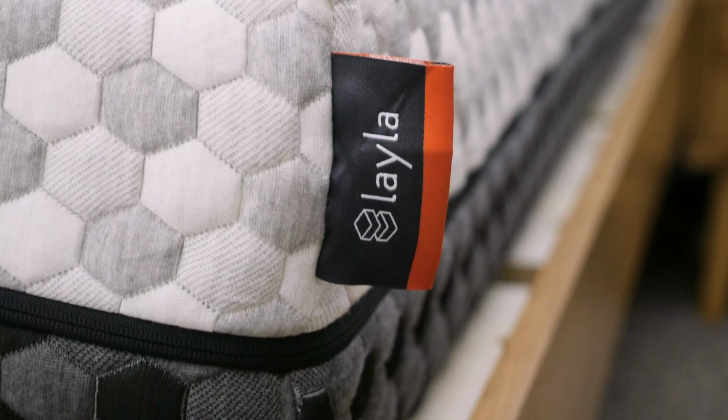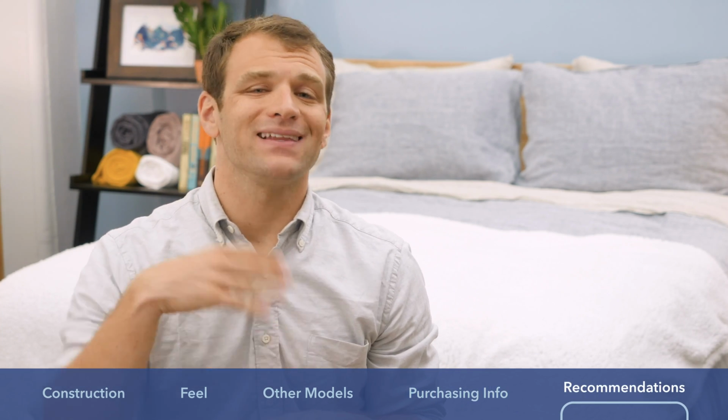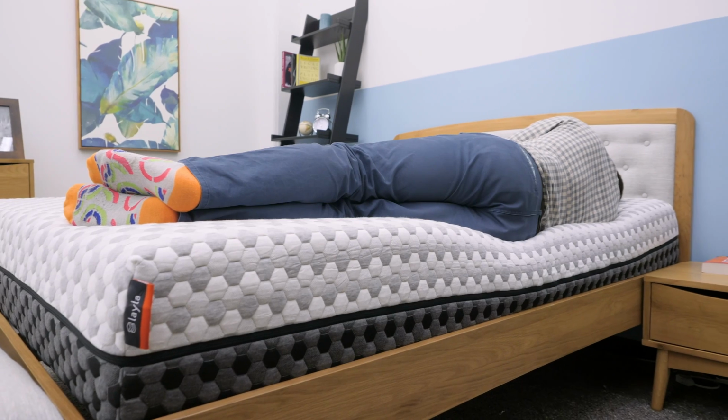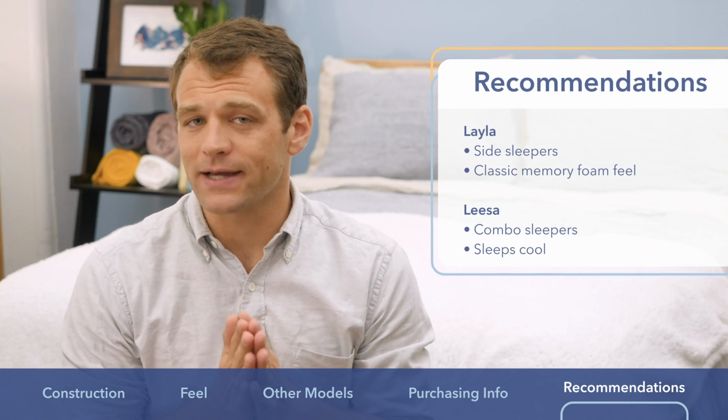Now, before I end the review, I do want to give some of the reasons I would go with one of these beds over the other. First up, I would go with the Layla if you are a side sleeper. The softer feel to it, as well as the memory foam, allow you to sink deeper into the mattress for great pressure relief, so you don't feel jammed up at the shoulders. It's a huge bonus for the side sleepers out there.